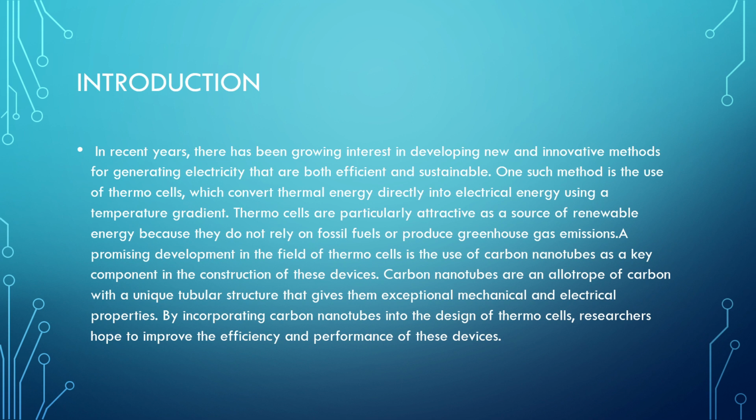A promising development in the field of thermocells is the use of carbon nanotubes as a key component in the construction of these devices. Carbon nanotubes are an allotrope of carbon with a unique tubular structure that gives them exceptional mechanical and electrical properties. By incorporating carbon nanotubes into the design of thermocells, researchers hope to improve the efficiency and performance of these devices.